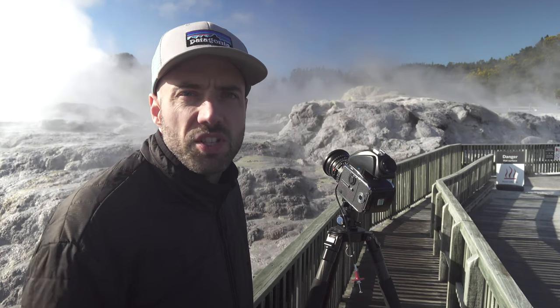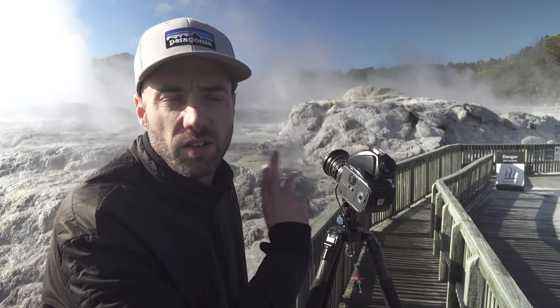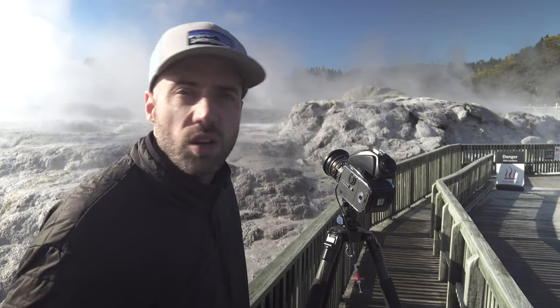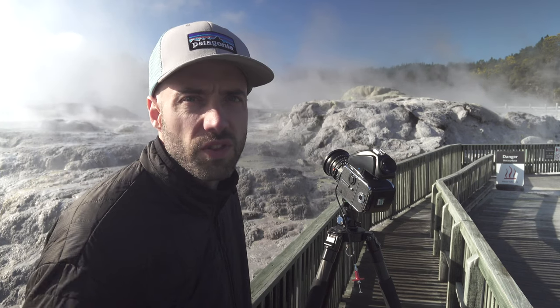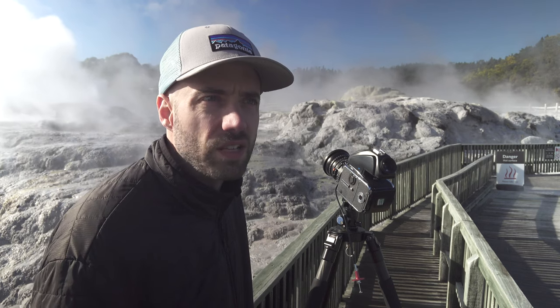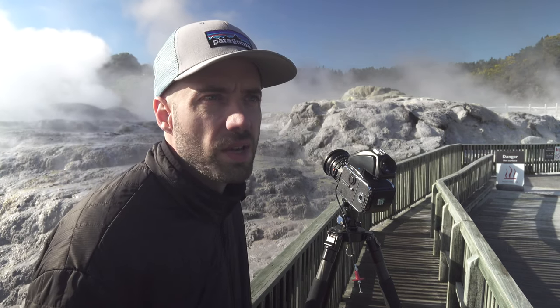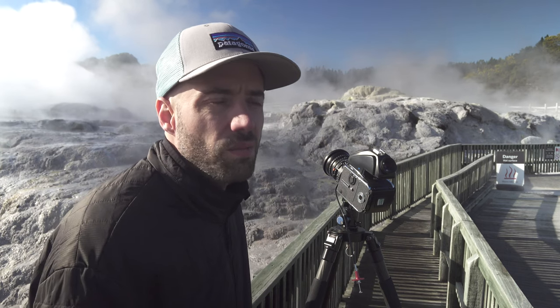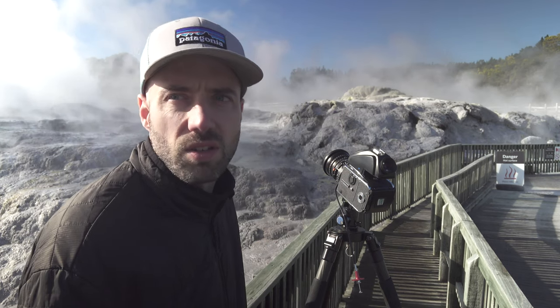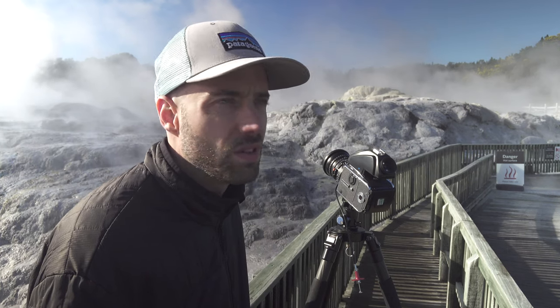So I've set up in a position where I think I'm going to get the best shot, and I've got my 50mm lens on here. No filters, it's 500th of a second at f11. In terms of metering, I've just metered off the silica and then added one stop. It's pretty difficult to meter. I mean, the steam's meter reading at about 2000th of a second. So it's just a bit of guesswork, this one.